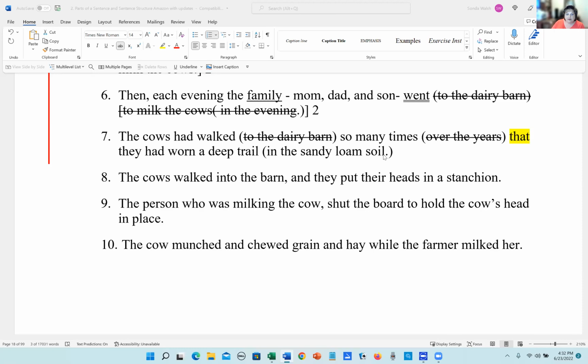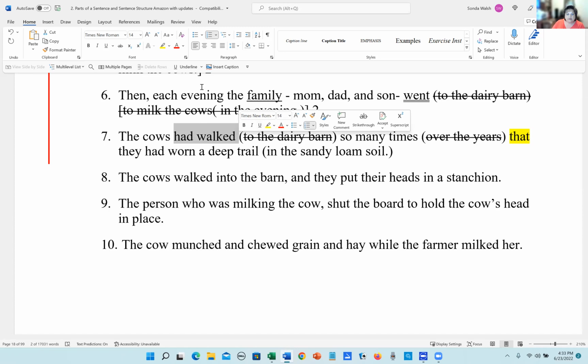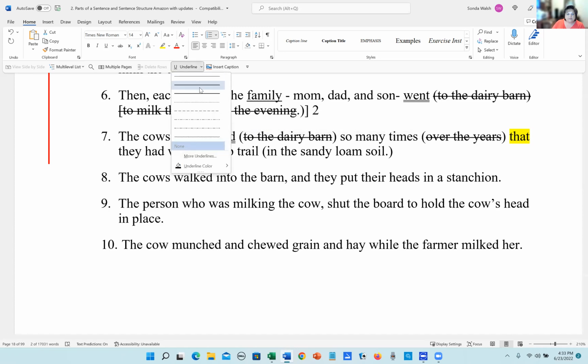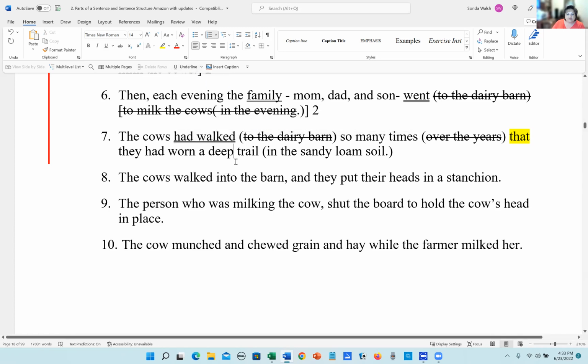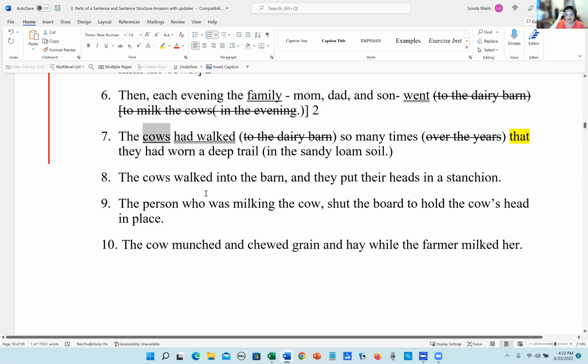Okay, let's keep going. So we want to see, do we have any verbs in this sentence? The cows had walked. I know had walked right here is a verb. So underline that twice. And then I asked myself who had walked, what had walked, and cows is the subject. Okay. Now I want to keep looking.